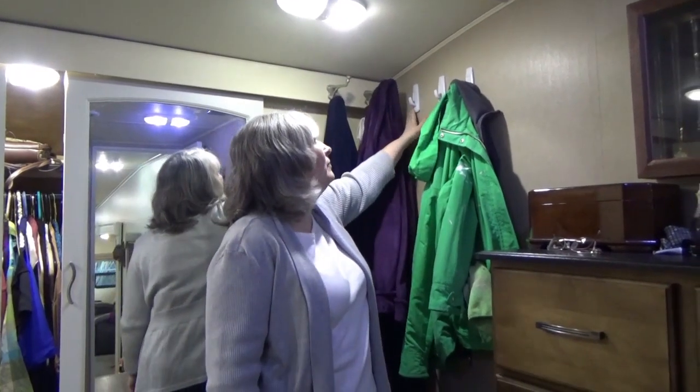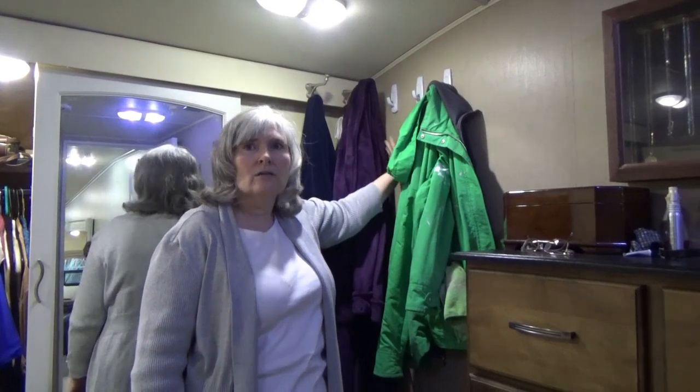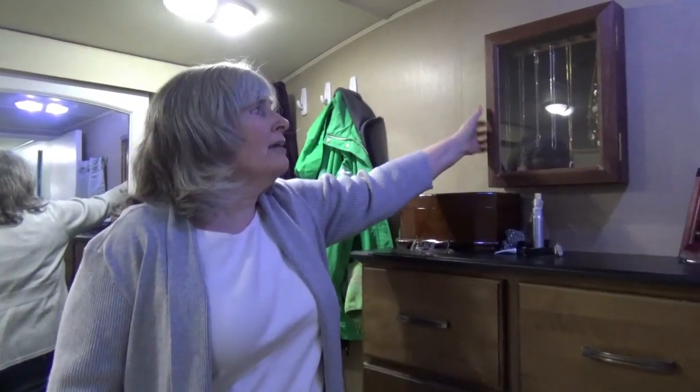But over here, the command strips to hang coats, out of season coats, or that one that you just need once in a great while. Command strips again to hang the jewelry box, and there you go, and that's it.